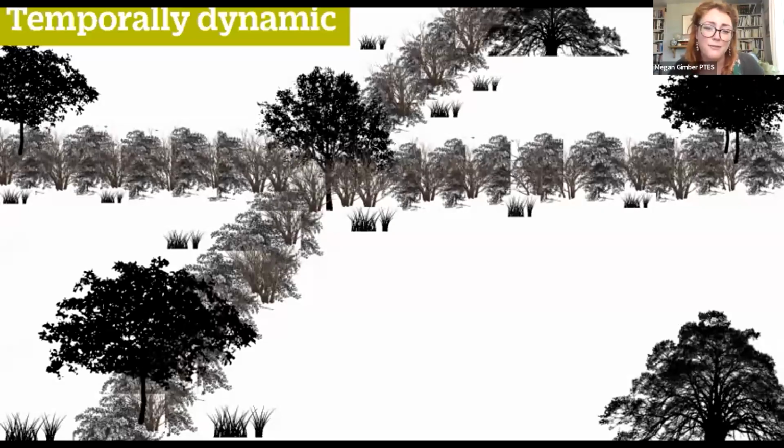And while we may have lost some of the spatial dynamism by doing that, we can actually ensure they keep this temporal dynamism, this valuable succession, through changing their management through time and managing them on their inherent life cycle. So conveniently, this way of managing hedges is not a new thing, it's what we've been doing for centuries.